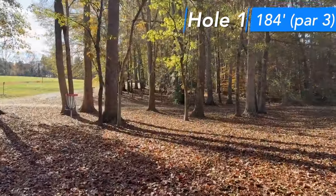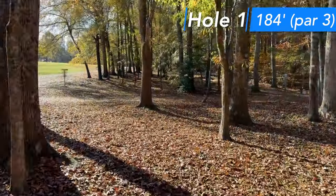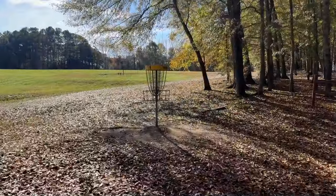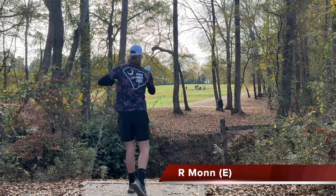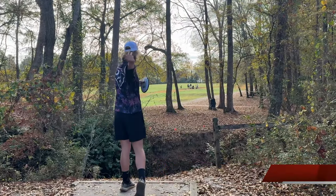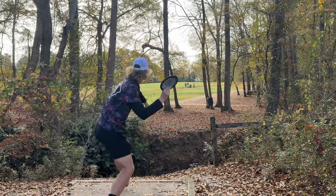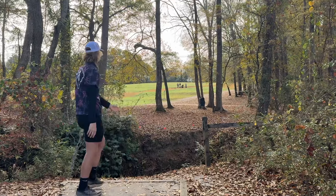Hole 1 is a par 3, 184 feet. There's two lines on this one where the drone's flying the right side. I think the preferred route is the left side with the forehand. I think it fits the hole a little better. I'm throwing a Firebird here, a little bit Annie. Get a good skip.